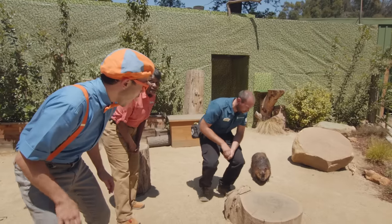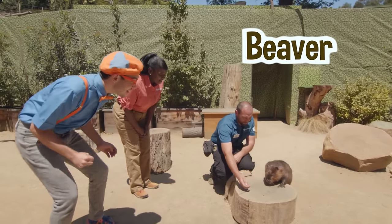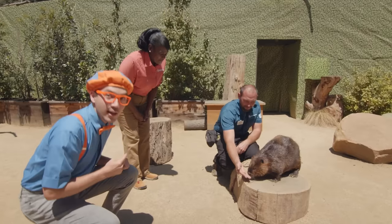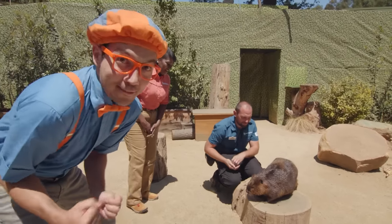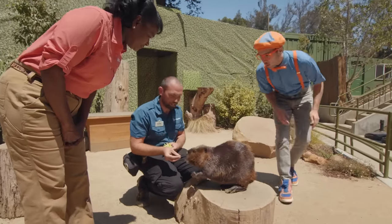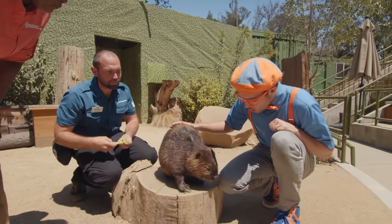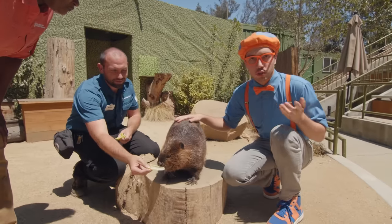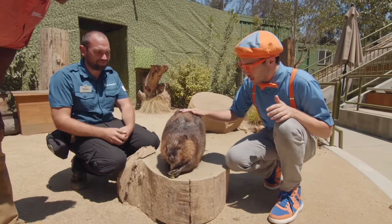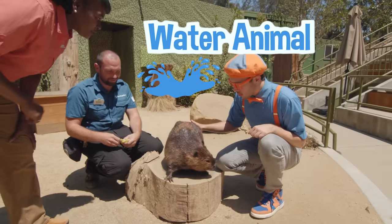This is Peanut. She is a beaver. Whoa, hello Peanut. That is an amazing beaver. Hi, Peanut. I'm going to pet her right here on her hips, if you like. Whoa, what does that feel like? It's so soft. Is it dry? It's a little bit wet. Good, because she's a water animal.